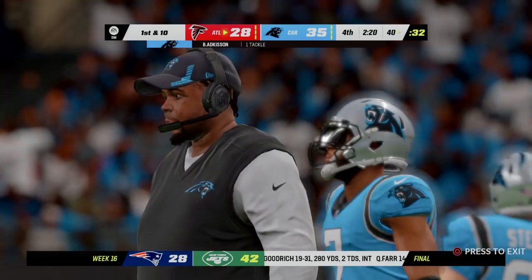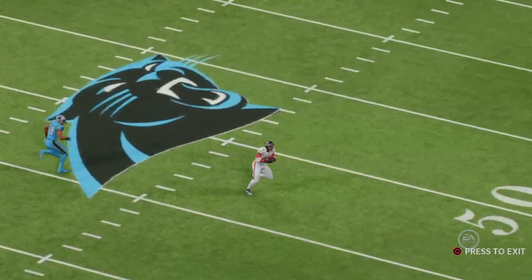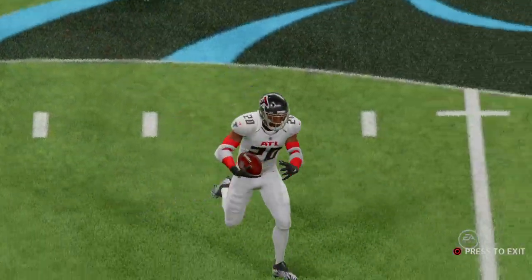I like the design that we're seeing right there. This is what they need. Down by a touchdown here in the fourth. They just need to keep working their way downfield, and when they see openings, take their shots.